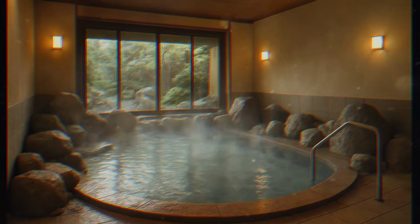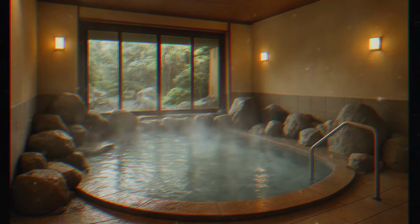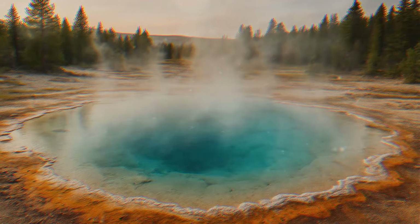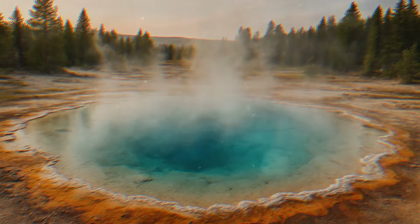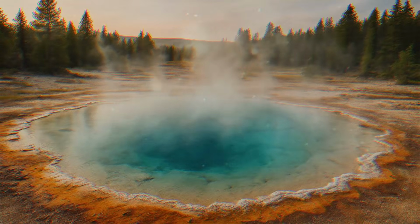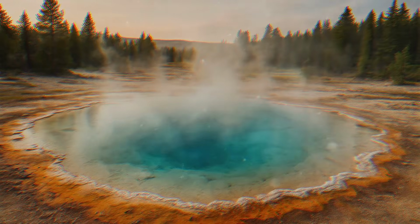When the body enters water, buoyant forces begin to act immediately. Water supports weight by pushing upward against the body, countering gravity in a steady, distributed way. This support does not lift the body out of the water. It simply reduces how much weight tissues and joints must carry.